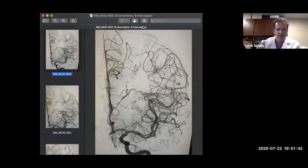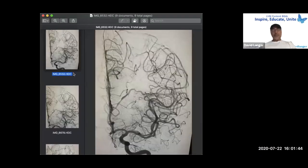Why don't you guys show them the case you want to show them, and then we'll go from there. All right. So, I have a few still pictures of the case. If you guys allow me to share the screen, let me. Do you guys see my screen now?